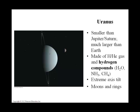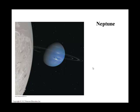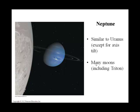All right. So Uranus has moons and rings also. Then we go into Neptune, see how it looks like Uranus. Now, a famous moon around Neptune is Triton. So don't get Triton mixed up with Titan. Titan is in orbit about Saturn, and Triton is in orbit about Neptune.